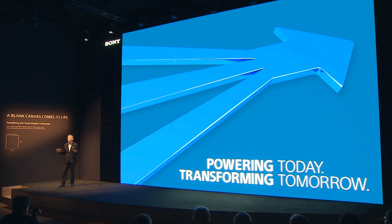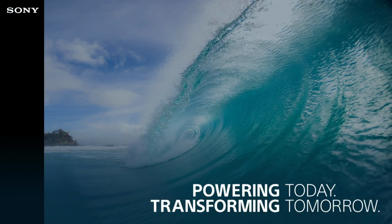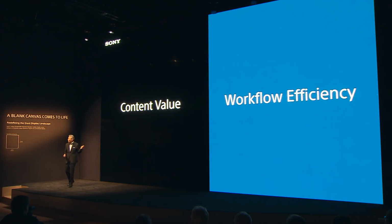All these factors have contributed to a sea change within the media industry on a scale we have never seen before. However, in spite of all these changes, there still remain two key consistent elements. Content is always king, and workflow efficiency is essential for any operation. Our NAB exhibit focuses on Sony's solutions to address these two key elements, content value and workflow efficiency.